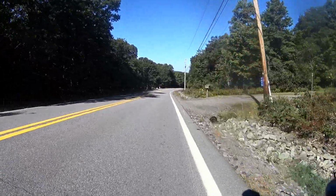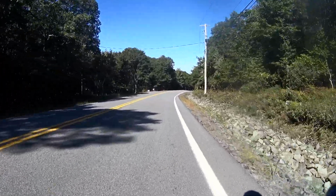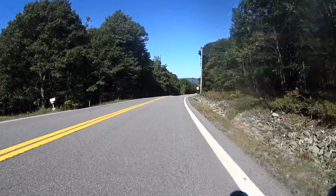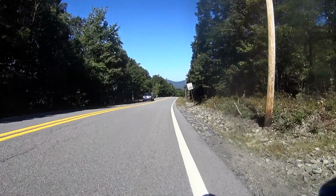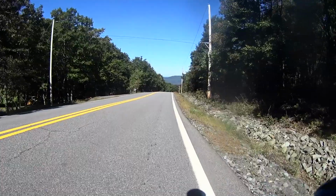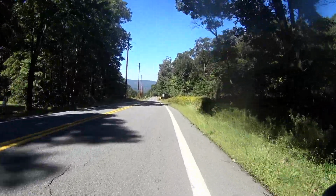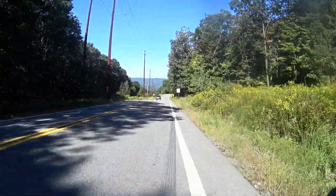And if you look to the right of the screen, you'll see the so-called shoulder. It's not really there most of the way, and once you get just a few inches away from the shoulder, you're actually in a ditch. It's not like it's a gradual unpaved area that you can ride in. You can't. You're either on the road or you're crashed along the side of the road in the ditch. So the descents are very dangerous. I do not like going down the hills.